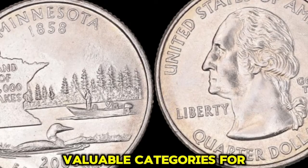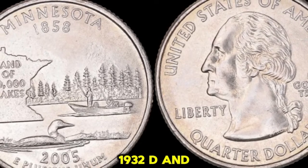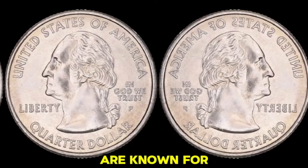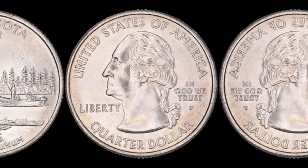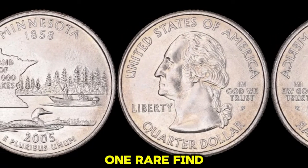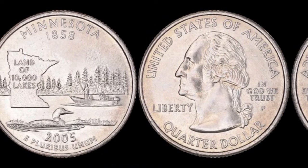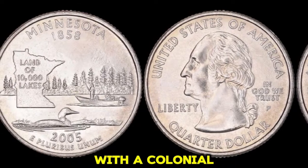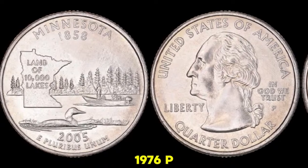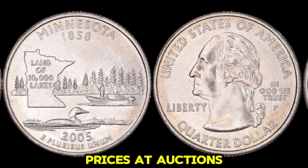One of the most valuable categories for Washington quarters is the early-era coins. For instance, the 1932-D and 1932-S quarters, while minted in Denver and San Francisco, are known for their low mintages and are worth a lot. But even the Philadelphia P mint quarters have some standout valuable pieces. One rare find is the 1976 bicentennial quarter, particularly in high grades. These coins feature a special reverse with a colonial drummer and were minted in celebration of America's 200th anniversary. A 1976-P bicentennial quarter in pristine condition can fetch significant prices at auctions today.